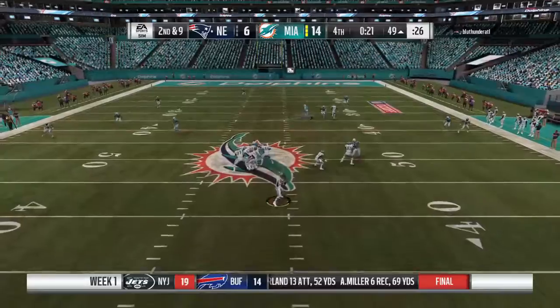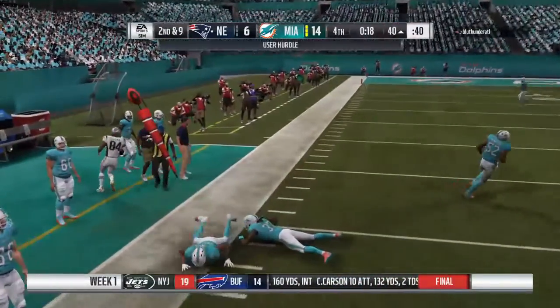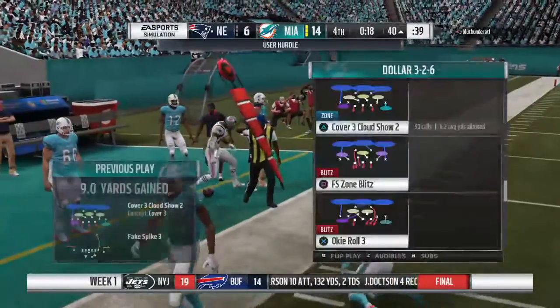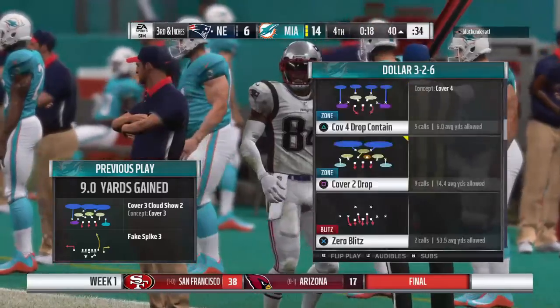He's back to throw. Throwing the out route incomplete. That's Brown. And he'll go out of bounds right around the 40. And they'll get 9 there as that sets him up better for 3rd down.